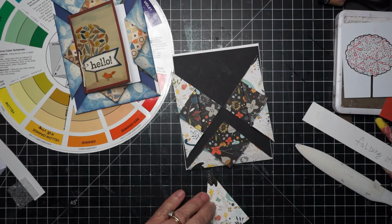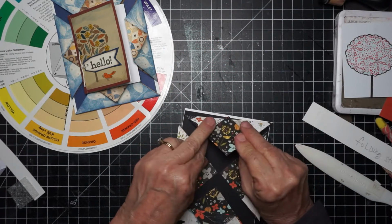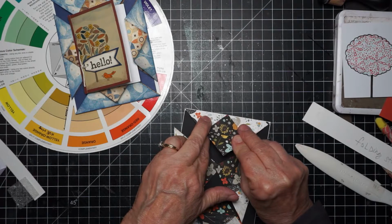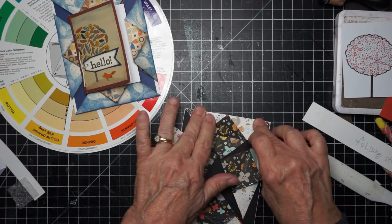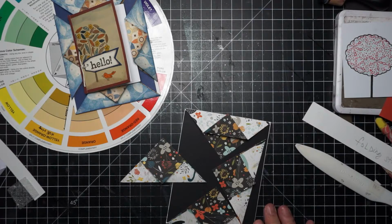And then we'll figure out where the middle is on the rest of it. Because even though these are 3 by 3, when you fold them diagonally, the middle part is longer. So it goes all the way from one side to the other. Isn't that clever?